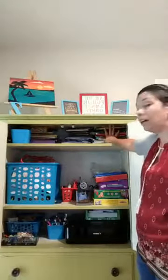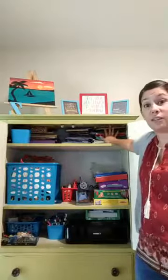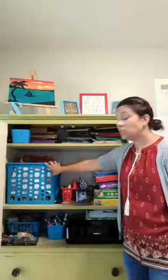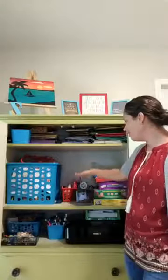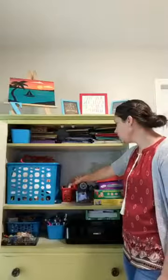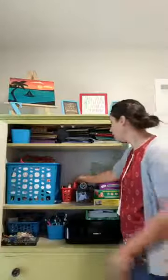I've got my homeschool records here, so the stuff we need for the state, stuff that I've saved from other years. We've got some books, some coloring books. This is all of our craft stuff, which I'm not even going to bother pulling out because it is a mess in there. We've got our pencil sharpener, pencils, scissors, glue, all of that is back here.